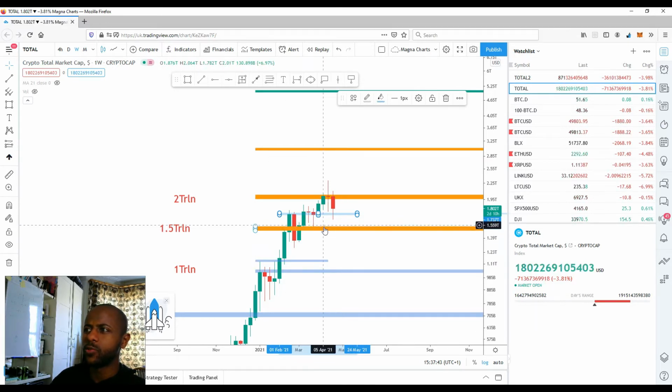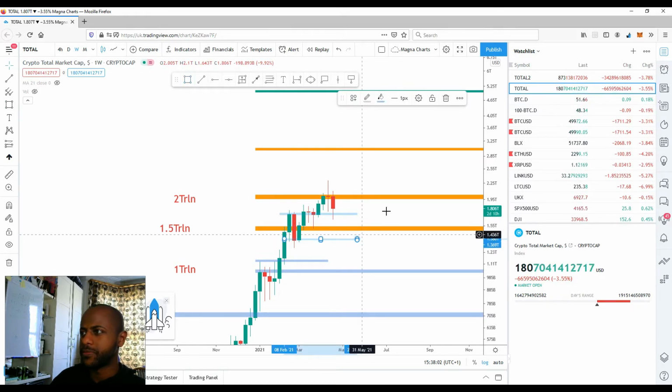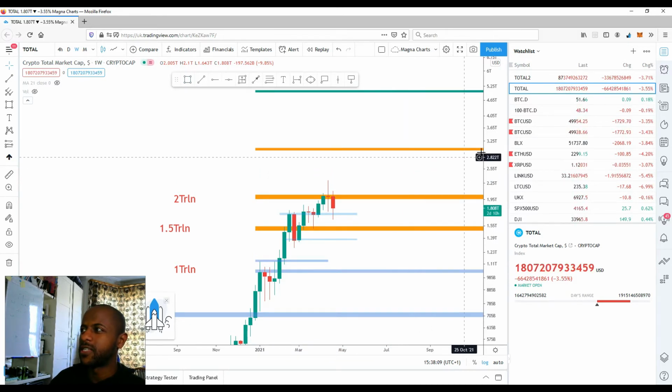And you can see here there's a wick that just about taps that level. If that doesn't hold, this would be quite catastrophic and definitely very worrying. It will come down to about just below 1.5 trillion, which is the next support level at 1.35 trillion. But of course, this is the market cap. You can't really make a proper assessment or analysis from that.